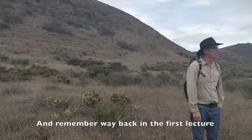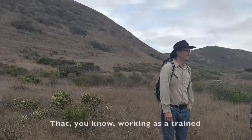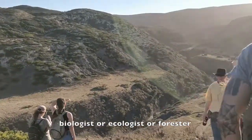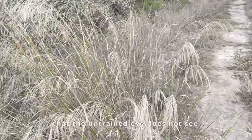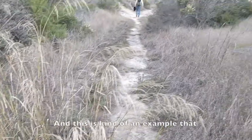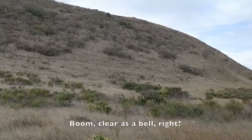Remember way back in the first lecture we read the Aldo Leopold quote that, you know, working as a trained biologist or ecologist or forester, walking through the world is like walking through a world of wounds that the untrained eye does not see, right? And this is kind of an example that if you're trained, if you know what you're looking at, oh, clear as a bell, right?